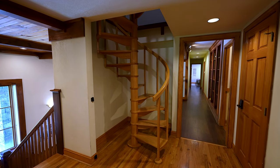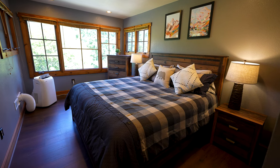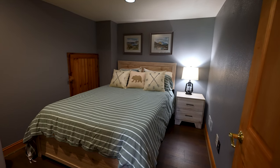Before we get to the game room, there is a spiral staircase that leads upstairs to two different bedrooms. One of them has a king bed, and then the other one has a queen bed. And the one with the king has a really gorgeous view outside.